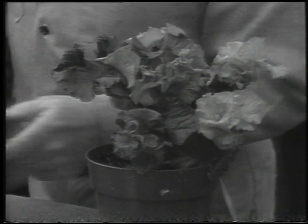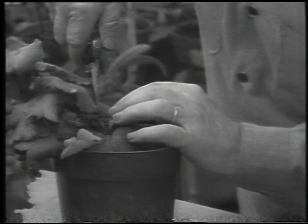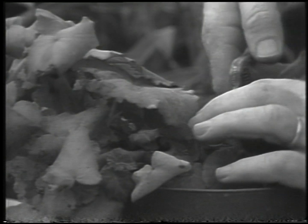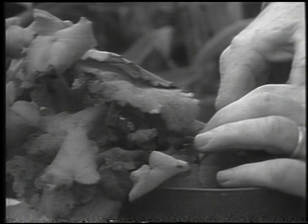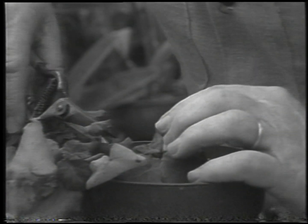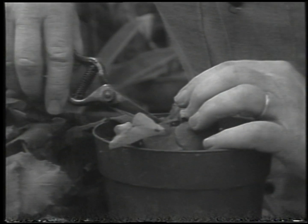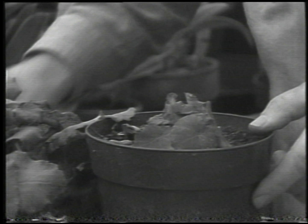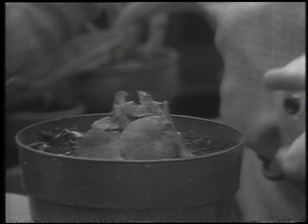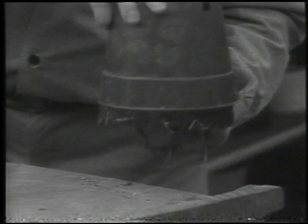What I shall do on this one, this old one, is to reach down here in the bottom and remember that all begonias are very, very brittle. So you have to handle them rather carefully. Reach down there and cut away those old stems and get rid of those entirely. Now what we have left is a fairly decent young plant. And I'll move these things out of my way a minute. We're going to knock this right out of the pot.